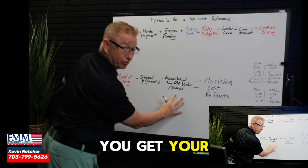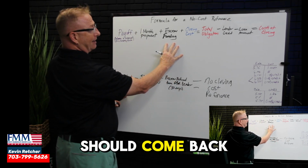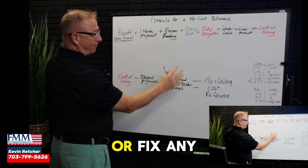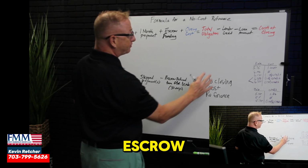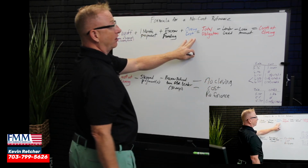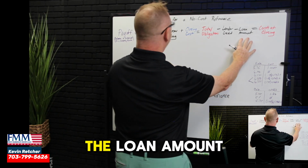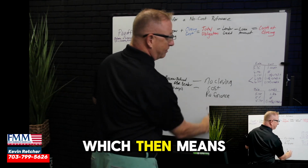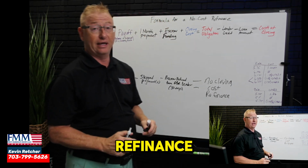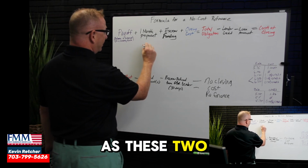You get your escrows back from your current lender, that's where you should come back to even here, or fix any deficits that you may have in your escrow. The closing costs should be offset by the lender credit. Therefore, the loan amount should equal the original loan amount, which then means that you get a no-cost refinance. It's as simple as these two offset each other.